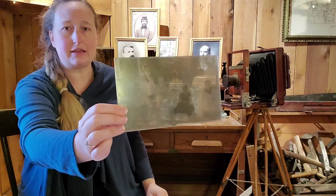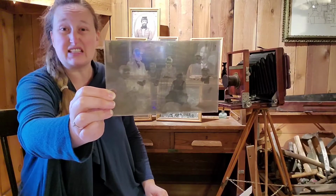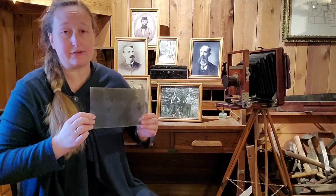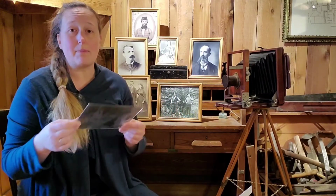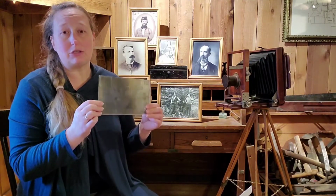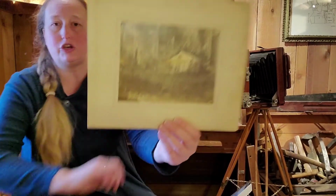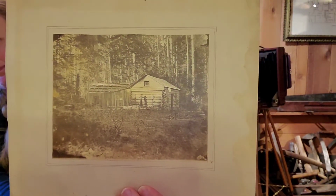And you'll notice that with this negative, the colors are backwards. Things that should be dark are light, and things that should be light are showing up really dark in this picture. Once the picture was taken and complete, the photographer would take this glass plate back to their studio and put it in some special chemicals and wash it around in those, and then they would be able to transfer the picture onto paper, like the photo that we have here of Job Carr standing in front of his cabin in 1867.